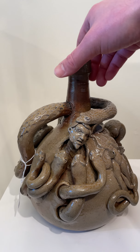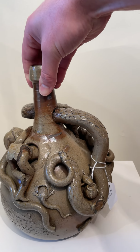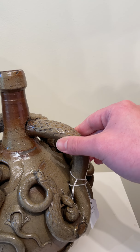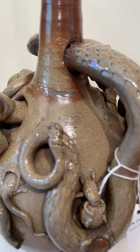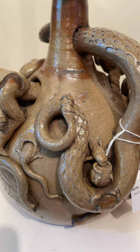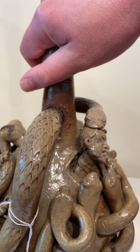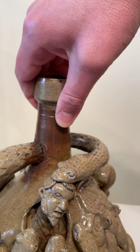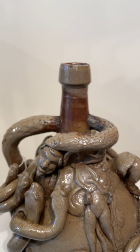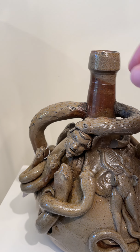And so we have this wonderful hand-modeled snake form handle. In this case, it's actually a rattlesnake, which is somewhat unusual in their work. You can see the rattle right here. And the snake has this great curvaceous, sinuous attitude to it where it actually forms this hairpin turn coming through the handle, which is unusual. You don't typically see that dramatic curvature to the snake.